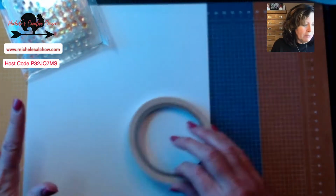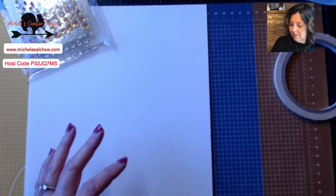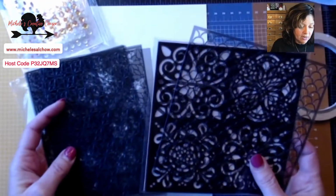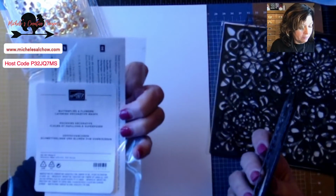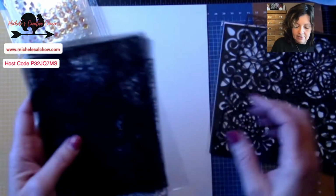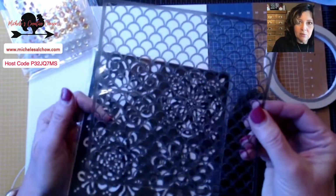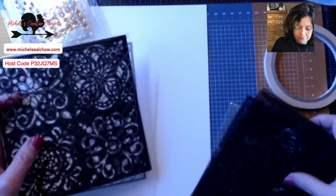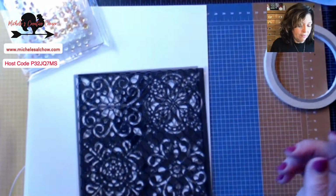All right, so what are we working with today? We are going to pull out the masks. Okay, I've got 2 different sets of masks here, and I'm very sad that one of them, this is from the mini catalog, the Butterflies and Flowers, and it is not available right now. And then I have the Plenty of Patterns Decorative Masks, and I pulled out one option from it as well to create just a soft background. I love these masks, but I'm probably not really going to use them until you can order them, because that's not fair if you don't have them.